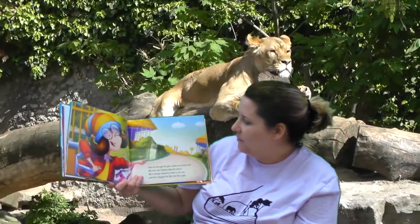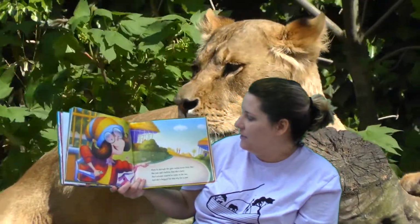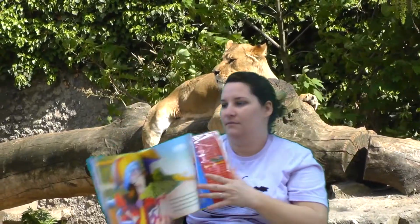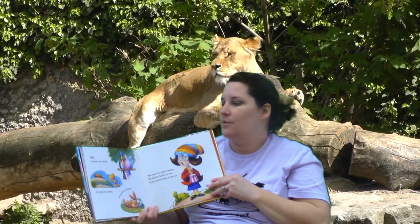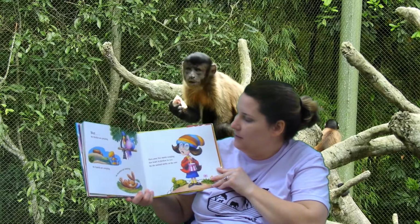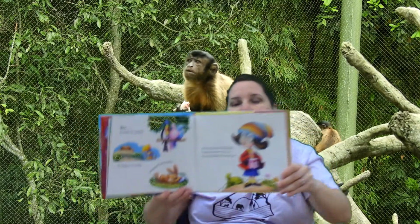Then in through the gate walks sweet little Sue. She just can't believe that she's here. She's always wanted to come to the zoo, and she's begged for this trip for a year. But no birdies are peeping, no lizards are creeping, no bunnies are leaping. Then poor Sue starts weeping. Her heart is broken in two by the animal strike at the zoo.